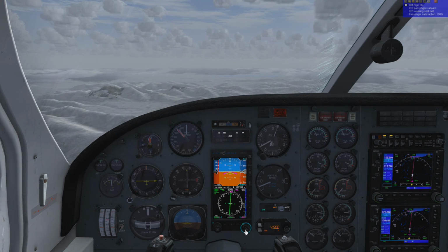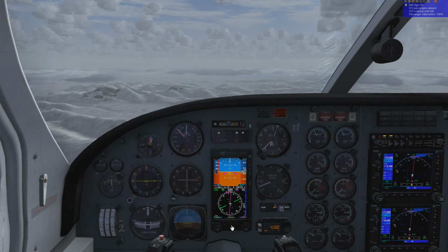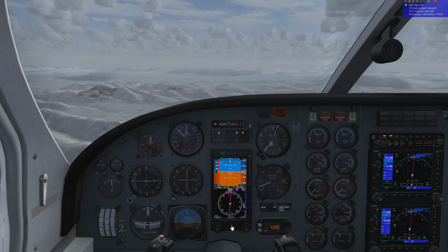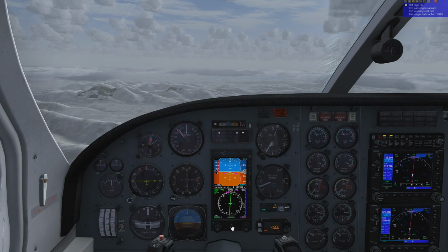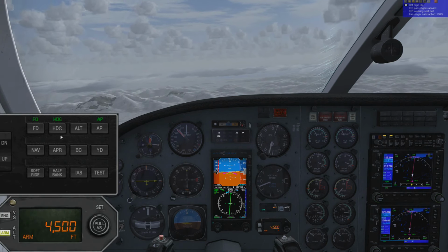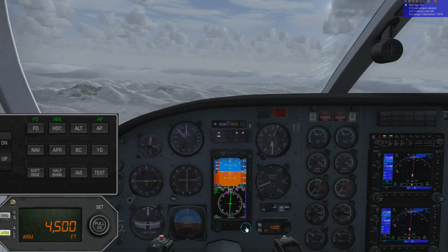So let's pop this out for heading, and we're going to go out to the left. I remember what I've got to do. I was about to say I don't remember how to do it. Now we got to go to the autopilot. Switch over to heading. Heading is to the left. I don't know why it does that sometimes. It has to rock back and forth.